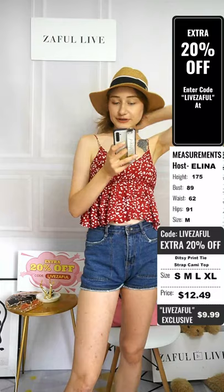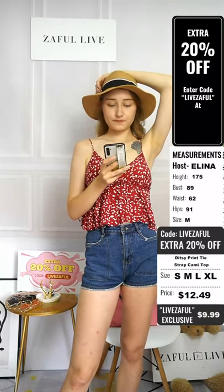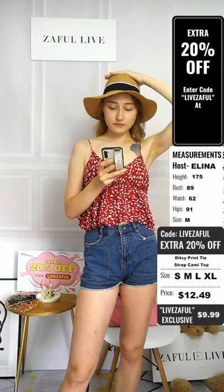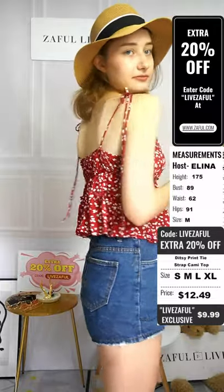Okay, what do you think about this item? Do you like this ditzy print tie strap cami top?